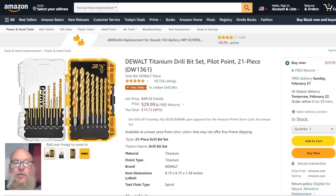21-piece DW1361 there. Normally $50, on sale down for $30. I got to get a drill. I thought I packed some drill bits. Apparently on the trip, I didn't. And we're about to mount this TV up on the wall, and I need some drill bits to do it. So I'm going to have to run to the store, probably pick some of these up.